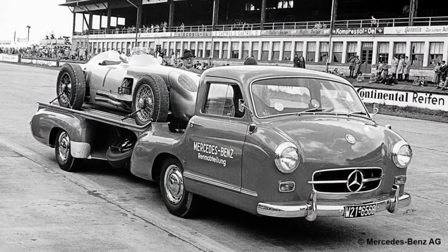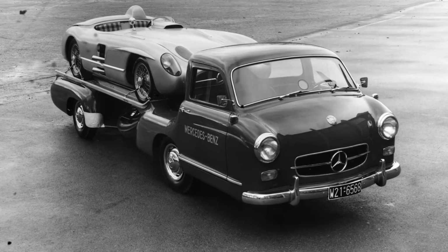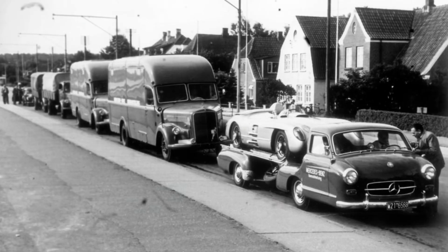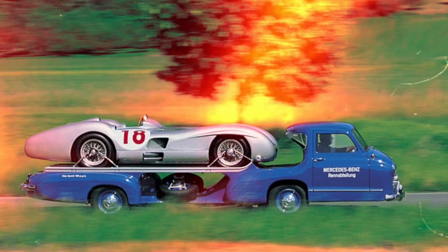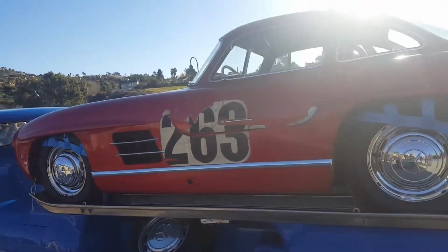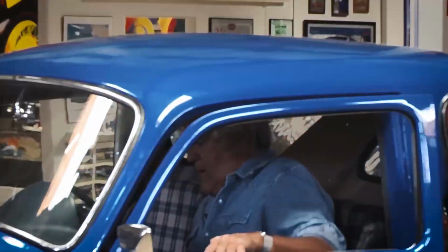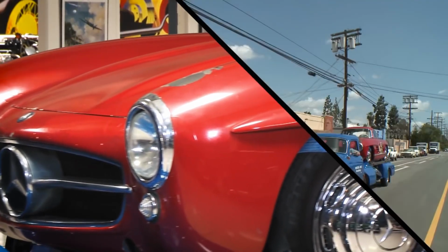Unfortunately, Mercedes-Benz destroyed the original transporter in the 1960s, deeming it outdated, which sparked public outrage. In response to the backlash, Mercedes-Benz created an exact replica that is now displayed in the Mercedes-Benz Museum in Germany. Another replica was built by a Swedish enthusiast, which Jay Leno later acquired and restored. Today, Leno uses it to transport his own race cars.